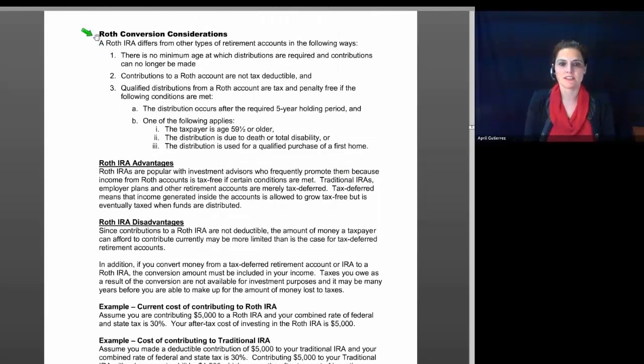Roth conversion considerations. Roth accounts are popular with investment advisors. They like Roth accounts, always have, from the very first year that the Roth ever came out, and I remember that, it was 1998. Back in 1998, there was that first opportunity to open up a Roth account. And back in 1998, you were actually given 4 years. If you did a conversion from a traditional IRA to a Roth IRA back then, you were given 4 years to spread out that tax.